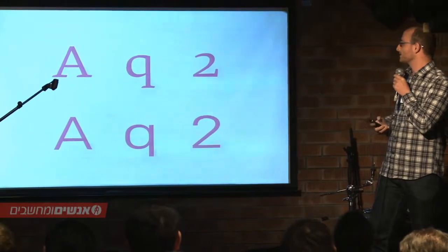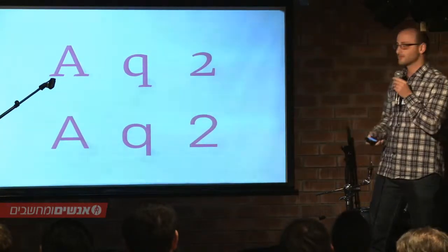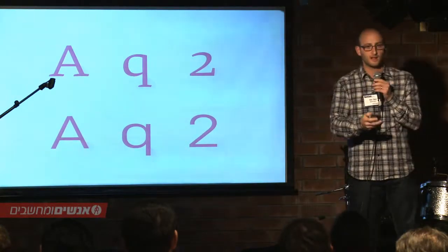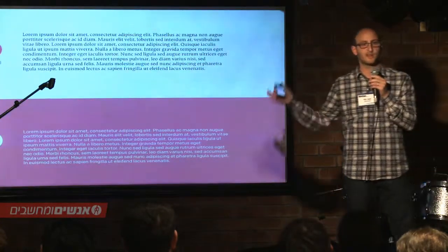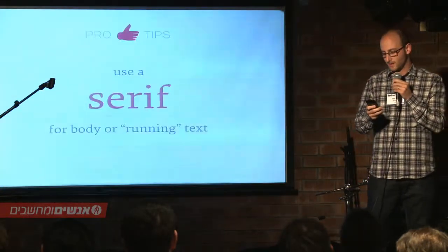Serif faces are the ones on the top. They have the little serifs on the edges, whereas the sans serifs don't. Everybody knows Georgia or Times is a serif, and Helvetica or Arial is a sans. For a long time, people said you should use serif as a body type, and not a sans.